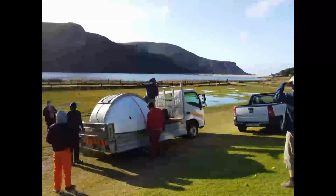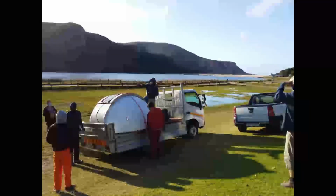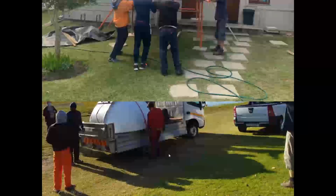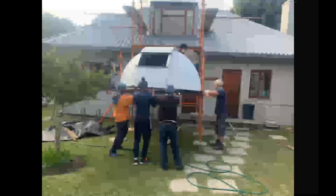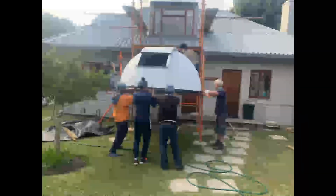It was quite a cold morning at the end of June, and 3 of these helpers actually traveled inside the dome from Plek to Nature's Valley because it was cold. Then to install it, it was manually done because I think the total weight was less than 150 kilograms. So it was quite easy to handle by, in this instance, 5 guys.